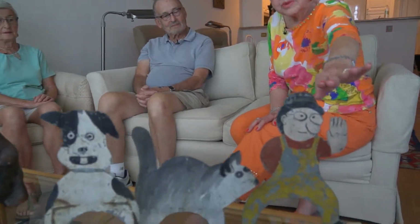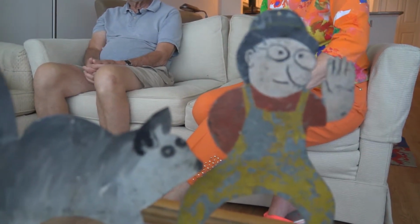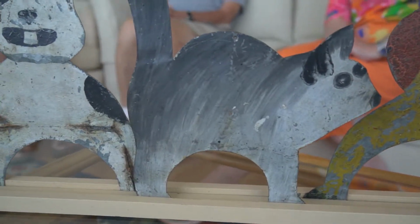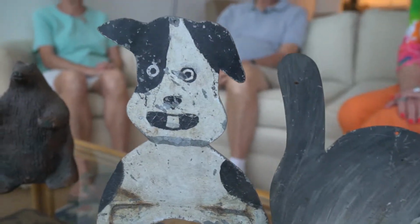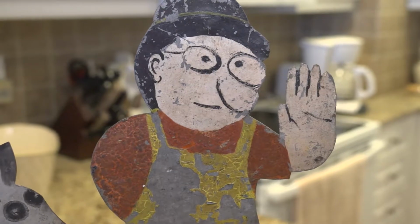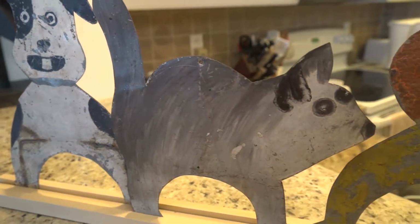Well, let's talk about a couple of things that we have here. I'll let you tell me about this. This is something I am not familiar with. I don't believe I've ever seen them before, but tell us what we have here. Well, these are croquet wickets, and they're probably from about 1940, and some folk artist, I'm sure, made them. We think the character is Wimpy, and with some of his pets, the cat and the dog.